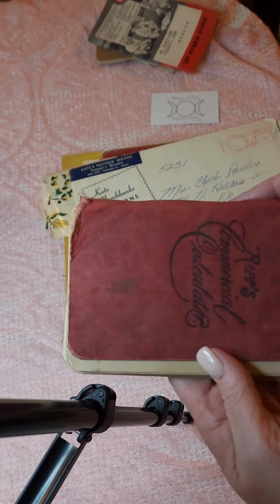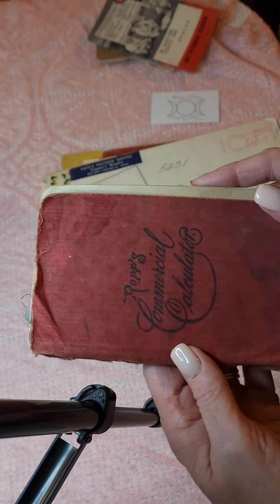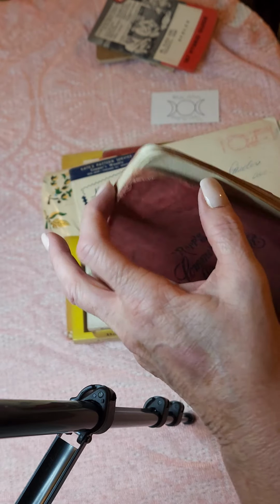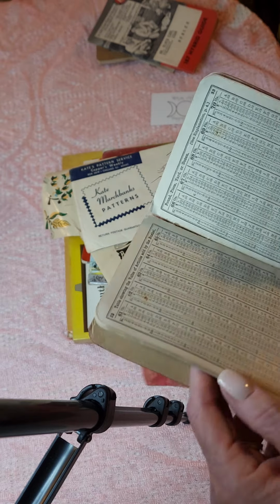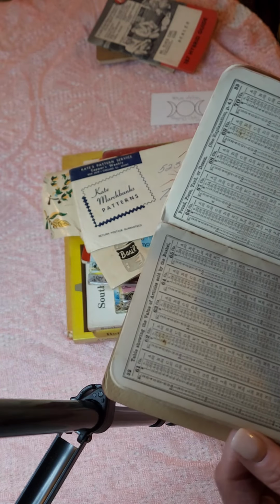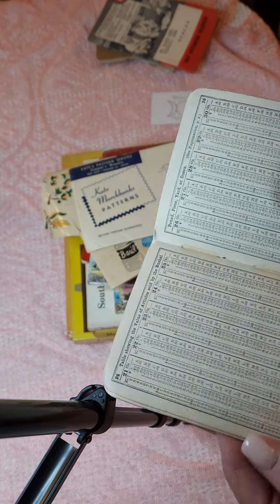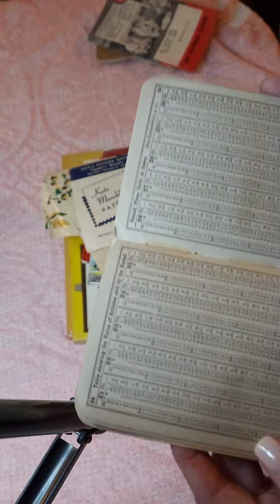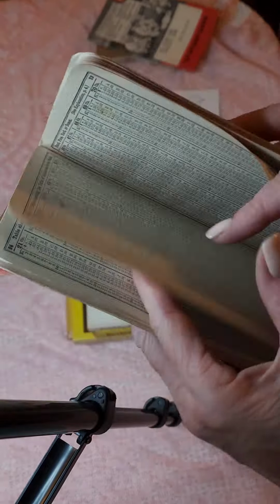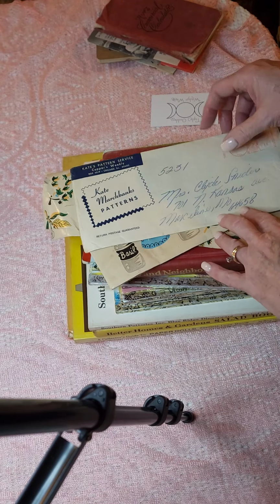Then there's this book, Rop's Commercial Calculator is what it says. You can see the cover, this whole thing's not in great shape. But look at some of the tables. This says, table showing the value of articles sold by the bushel. So I just thought this was gorgeous. Oops, and I said I wasn't going to keep saying that word. So I will use those pages in something.